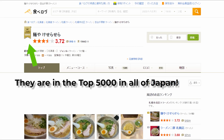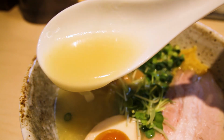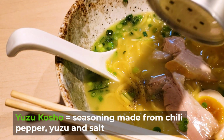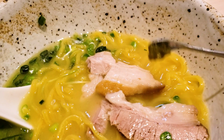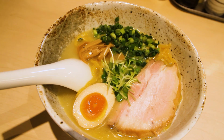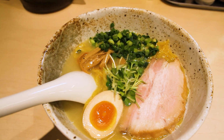We're following a pattern here. Menya Keserasera has been part of Japan's top 100 East Japan list many times before. To change the flavor of the soup, tabletop condiments include yuzu kosho, black pepper, togarashi, and garlic. I don't use condiments that much when eating ramen, but with richer ramen like this, I like to. But this ramen isn't overly rich. More details about this now.